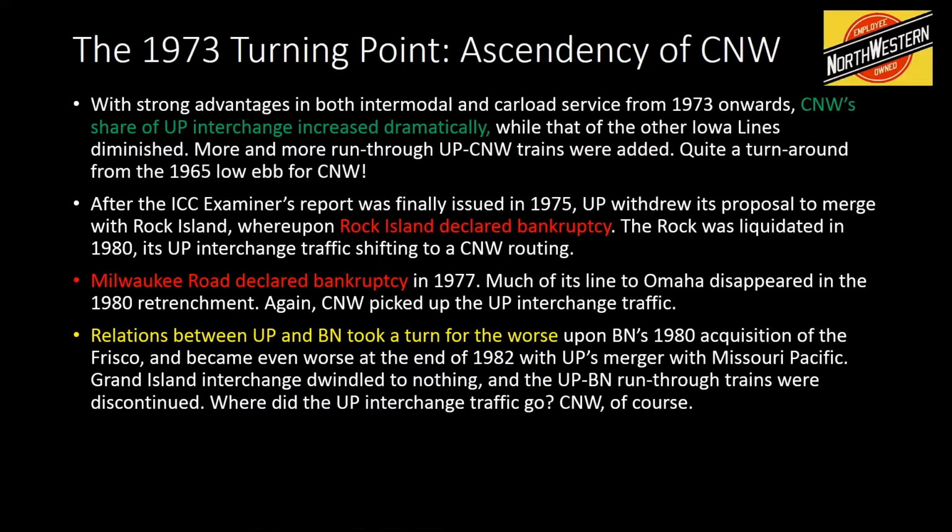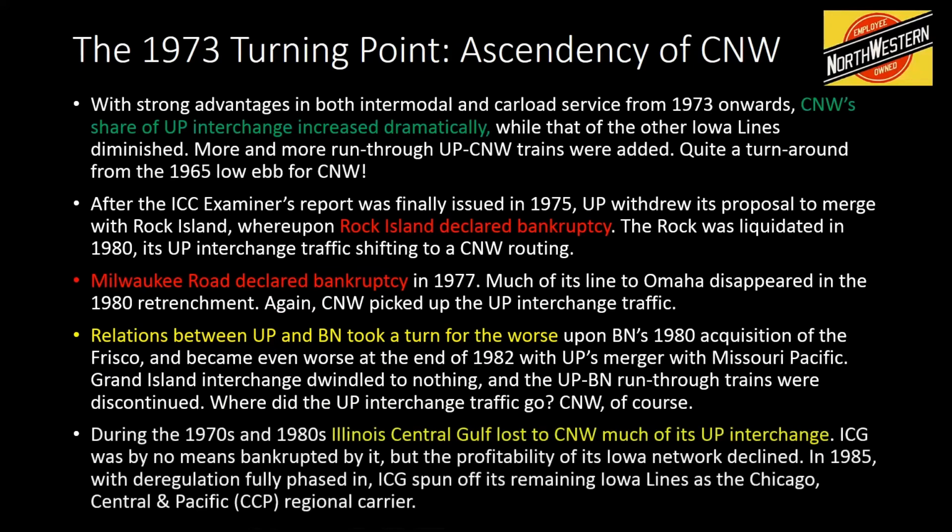So where did the traffic like the Stodash you saw and others go? CNW, of course. So during the 70s and 80s, ICG lost to CNW much of its UP interchange. But ICG was by no means bankrupted by it. They had their strong north-south franchise. But the profitability of its Iowa network declined a lot.